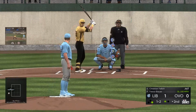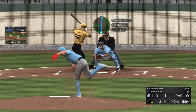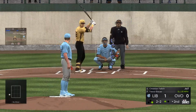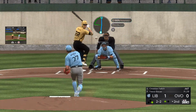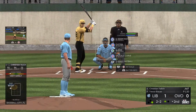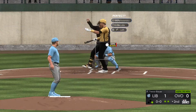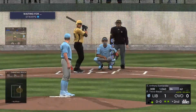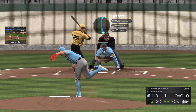1-2 for Christian Yelich. Hey, there's not a lot you can do with a slider breaking down and in unless you catch it way out front. I like the idea of taking it and making the pitcher bring you something a little more hittable. Still 2-2. I know the fans love the souvenirs, but the battle between the pitcher and batter right here is what makes the game great. And he finally wins the battle as this is swung on and missed for the second out.